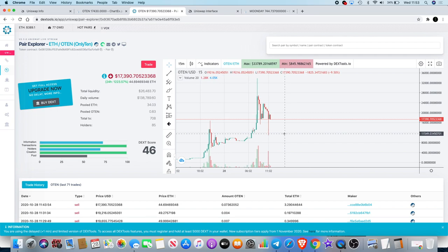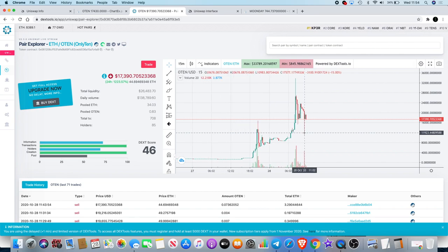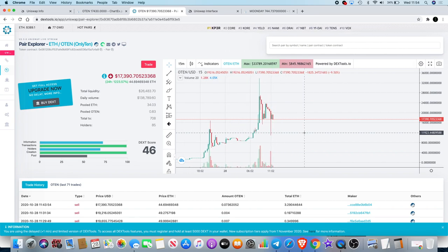A lot of people are talking about 100k OTEN. If the supply was to go to 10 million, that would make it a million per coin roughly. So definitely a lot of excitement in the market about this one. I believe it was trending at number one on Dex Tools as well. So keep your eye peeled for this one. It may not be over yet. There could be a lot further for this to go. I personally expect it to consolidate a little bit. I would like to see that to be able to sustain a longer-term uptrend.